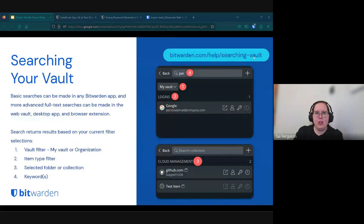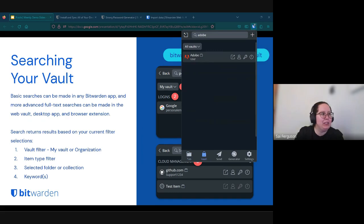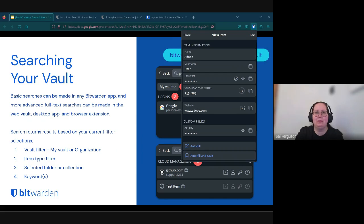So we also allow searching from any of those different Bitwarden apps. So not only, if you notice actually right up here, because I'm using Google Slides, I already see some matching that is being found here based on the tab I'm currently on. But you can also search your vault from any of those apps and find what you're looking for. So even if I'm looking for my Adobe login, even though I'm not on that page, I can get to that information easily.